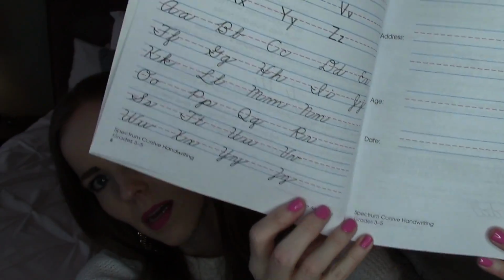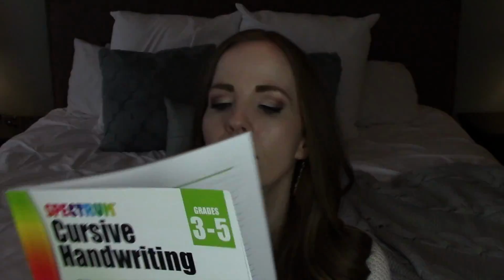Let me see if I can find, there's like a sample page of the letters. And this one just seemed to be the most classic to me of the different styles of writing. So I got that for her for next year. We're not starting it quite yet because there's a couple things I want her to work on with her manuscript, but I do have that ready to go whenever we're ready to start that.